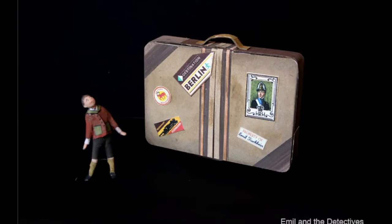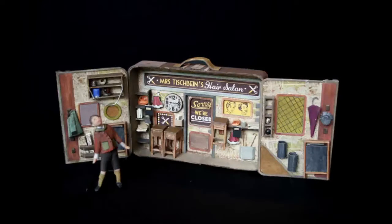So in this production, there was a very big transformation, and that was that the suitcase opened up to reveal the set. So if I go down one, you can see there, that's what the inside of the suitcase looked like. So it was a big transformation that the audience weren't expecting. So it was a really lovely moment when the suitcase opened. And the actors themselves could open that suitcase. So it was like 2 giant doors that they opened up.